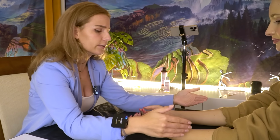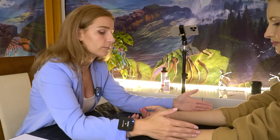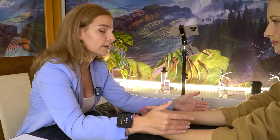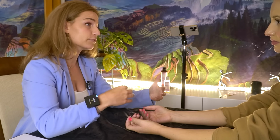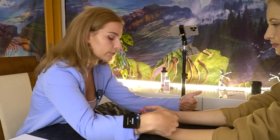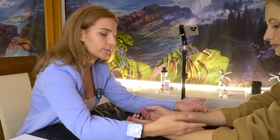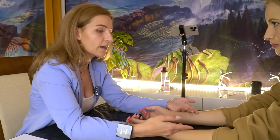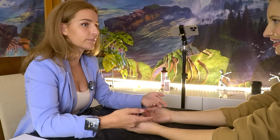Okay, I will check the temperature now to feel if there is any kind of change in temperature as we go down, because it might be a sign of inflammation, especially in women. Their hands tend to be a little bit colder, so if it is colder when we go down and suddenly it is warm, it might really be a sign of inflammation, even though the skin is not red. So here it is nicely warm. And progressively as we go down, it gets a lot colder. Yeah.